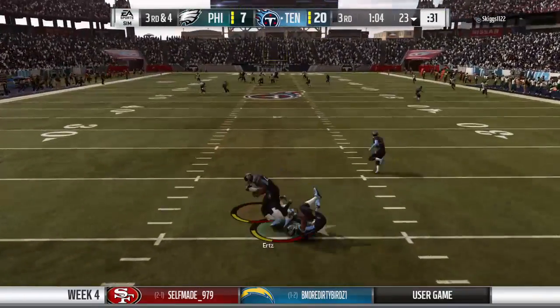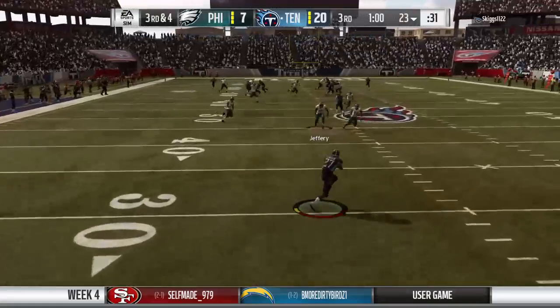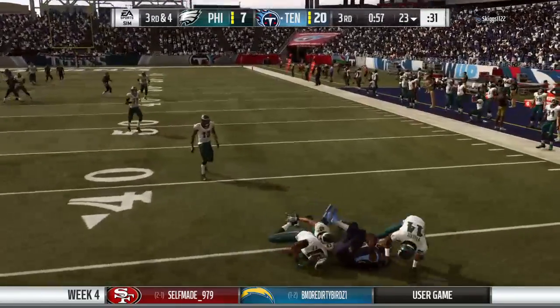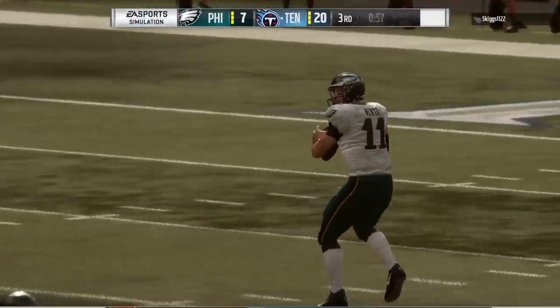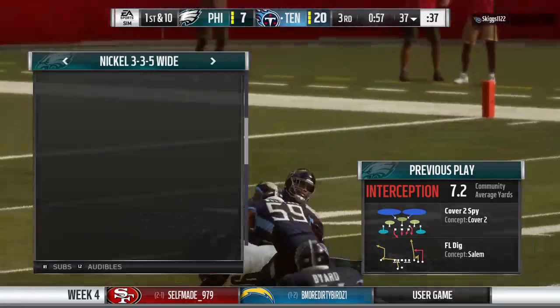He's going to fire one deep, middle of the field. And my goodness, another interception. Picked off at the 18, and he's going to take this one back to the 37-yard line. The interception woes, they just continue to mount.